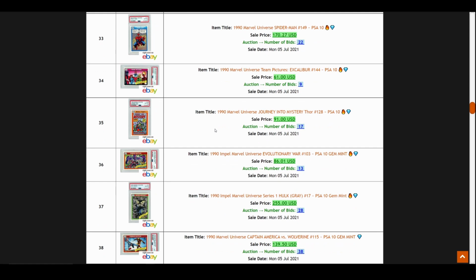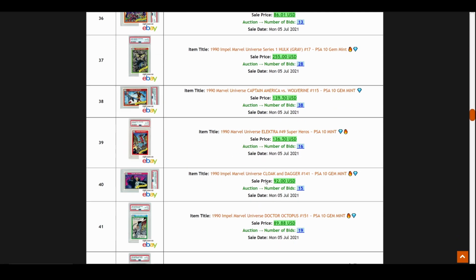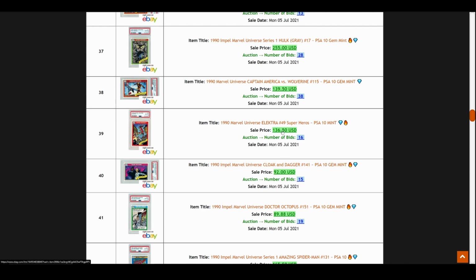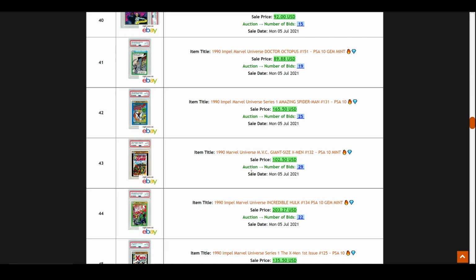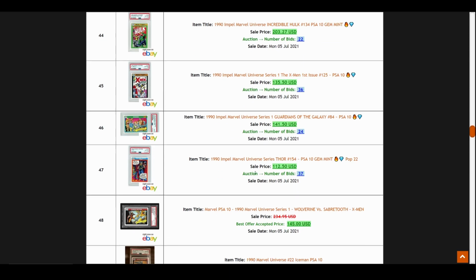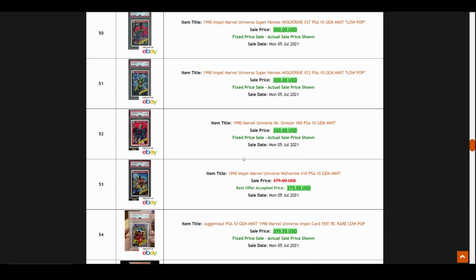So, you scroll down through here, and this is still all within the last 10 days. This is July 5th. Even random characters, Elektra going for $135. Still going strong. To me, these seem like very solid prices this far in. I'm impressed that these have held up this well. I was a little worried there for a second because they dropped kind of fast, but they have definitely leveled off and kind of stabilized here. And that's pretty impressive to see.